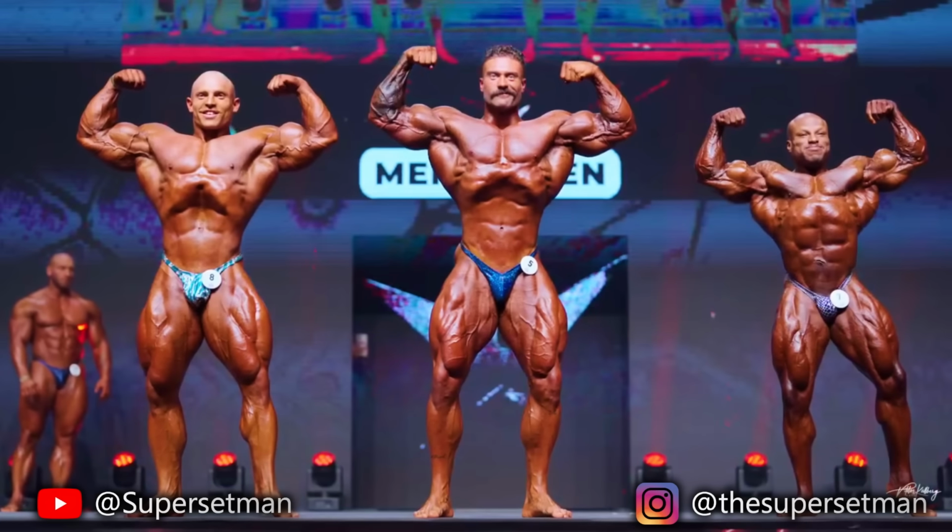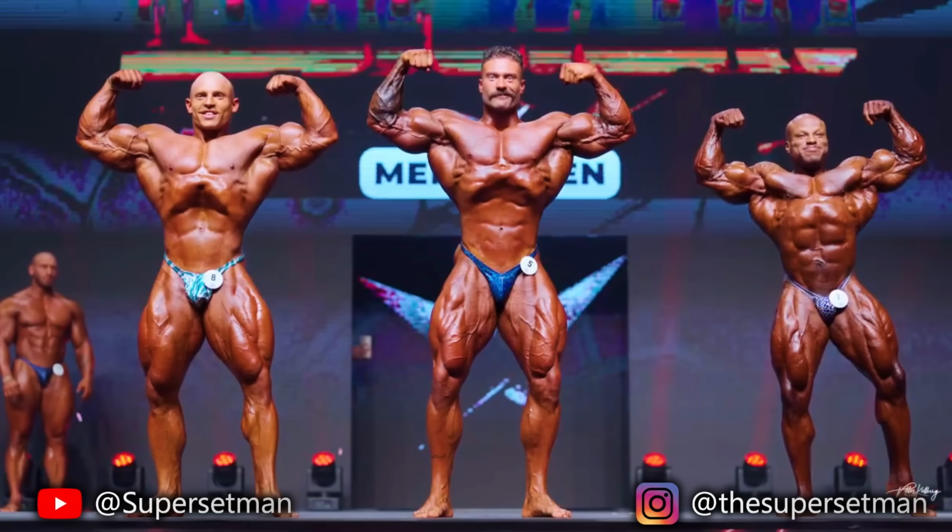Front double biceps. What we really have here are indeed three guys from three different divisions. You can clearly tell Shaun Clarida is from 212. I believe he's even under 200 pounds here, maxed out for his frame. Comparing Martin to Chris, even though Chris looks fuller than he did at the Olympia in classic physique and he surpassed the classic weight cap here, he still looks like a classic competitor next to Martin, which is perfectly understandable since Chris only did a few weeks of prep for this open show.